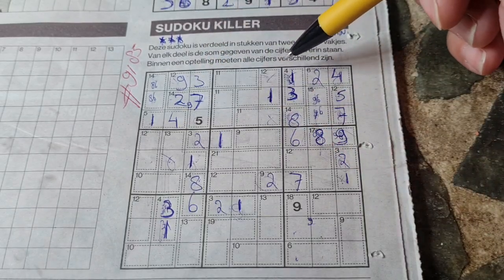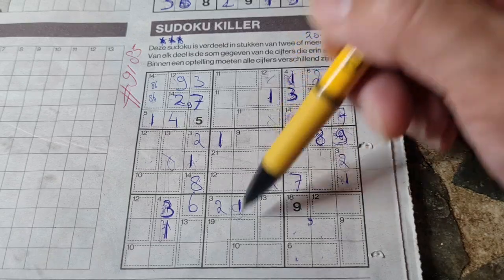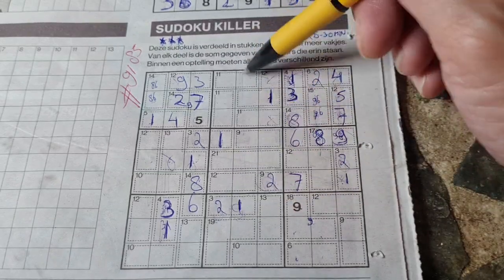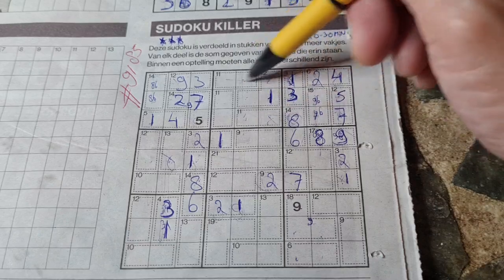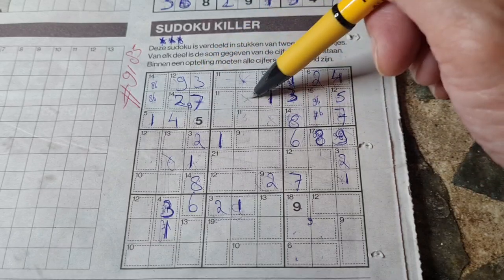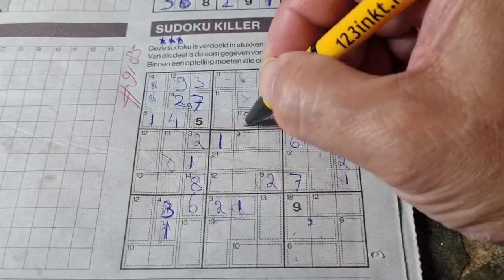Alright. So we have a 2 in this column, 2 in that column, so in the middle column, only 3 places left for the 2. It should be here, here, or there. We have a 2 in the first row, no 2 there. 2 in the second row, no 2 there. The only place left for the 2 should be there.